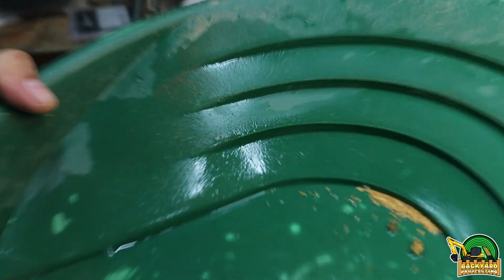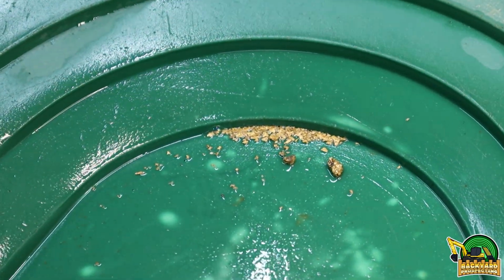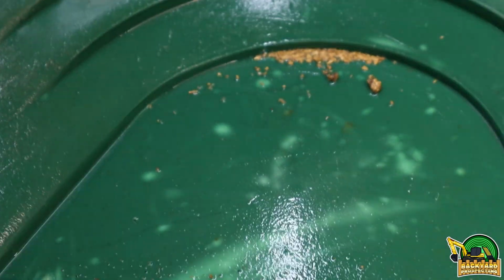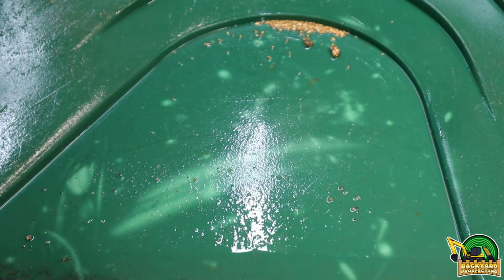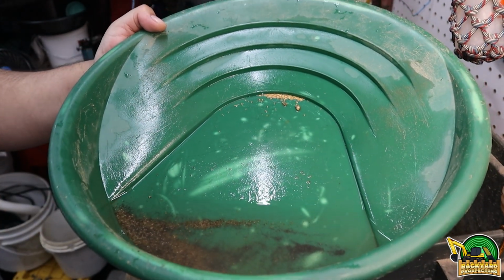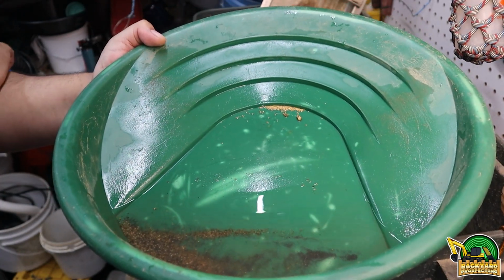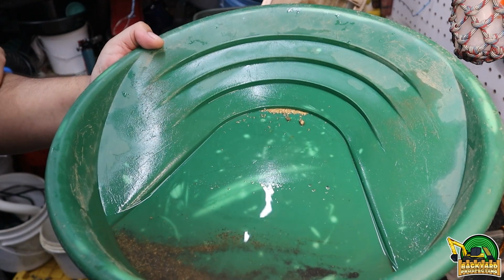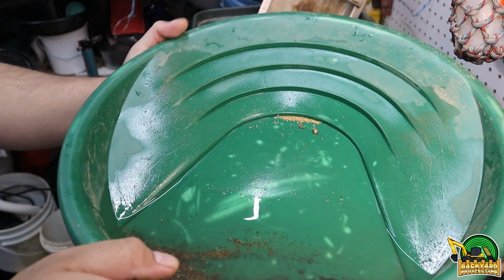All right. There's your gold, baby. Now, I'm almost positive that there's still a few flakes down here in the lower section of the pan. And yes, it is a surprise guest appearance by the Braun pan today. I can't find my big XP pan. I think it's in the garage, and I didn't want to go all the way out there. So we'll say hi to the Braun pan.